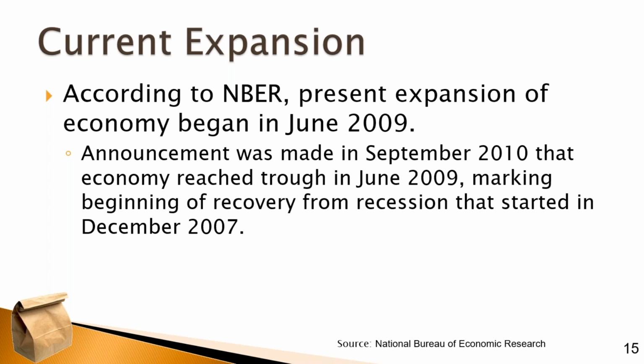According to the National Bureau of Economic Research, the NBER, the present expansion of the economy began in June of 2009, and the interesting thing about recessions and expansions is that we don't know we're in them until 3 quarters after they've started. So typically the definition is that when we have 3 quarters of declining GDP, we're in a recession. When we have 3 quarters of expanding, after that, we are in an expansion.